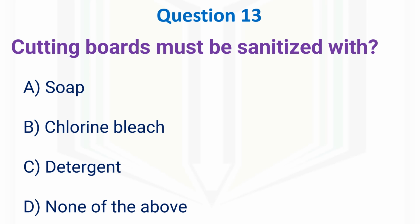Question number 13. Cutting boards must be sanitized with, options are soap, chlorine bleach, detergent, and none of the above. Correct answer is option B, chlorine bleach. So it is strong and effective against a wide range of microorganisms as it contains the active ingredient called sodium hypochlorite. It is a very strong disinfectant, so it kills most of the microorganisms. Thus it is used to clean the cutting boards or the chopping boards.